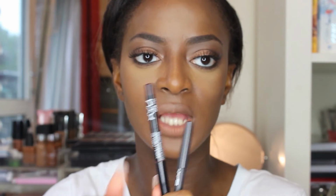Next step is lips. I'm actually going to do a little bit of a melange, and I'm going to use MAC Stripdown liner with NARS Audacious lipstick in the shade Barbara. I'm going to use any dark brown liner that I can find just to go around the edges and make sure it's blended in. I'm going to go over this just a little bit with this.